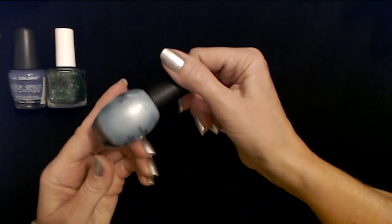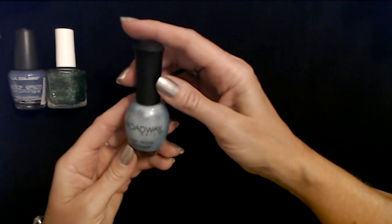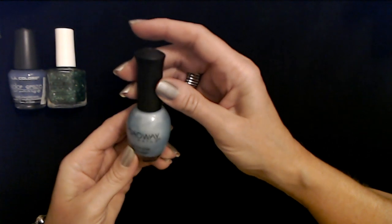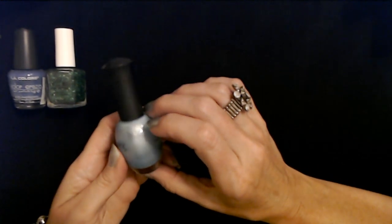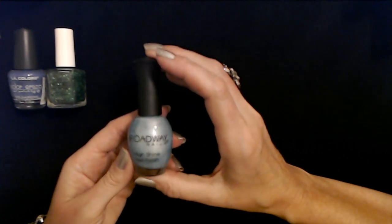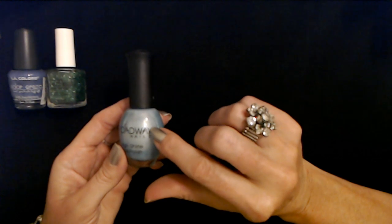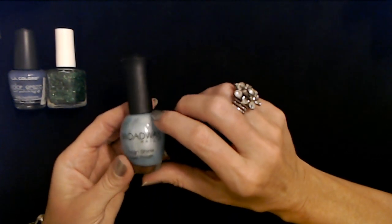Now here's another blue. This is a light blue, kind of a pearly finish from Broadway Nails. I found this at Dollar General. I'm not terribly impressed with these nail polishes. They're very inexpensive, that's true. They're only $1. But this one goes on so thin that if you try to use it by itself, it doesn't look very good, I don't think.